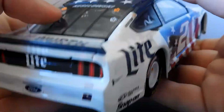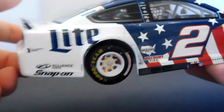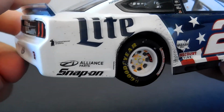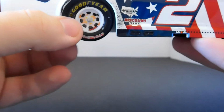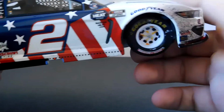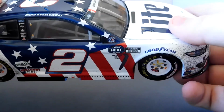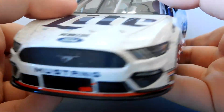There you see Keselowski again on the back, trying to cover my face over the rear window, and then a little bit more of the tire scuff marks around the right rear wheel. You can also see on the wheels with the race wins the markings of what tire set it was. So this was set number 2. A couple little scuffs on that Goodyear lettering on that left or right front rather. But yeah, a really, really solid diecast.